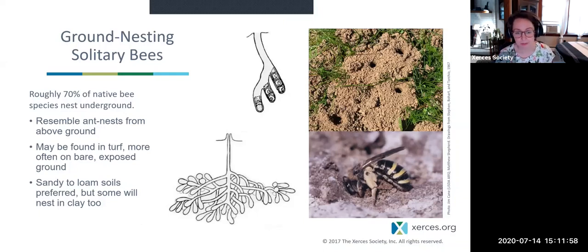They like those sandy to loamy soils that are a little bit easier for them to get into, but some of them will also nest in quite compacted soils and in clay. Underneath the soil surface, those nests can be very complicated, branching off in all kinds of directions.